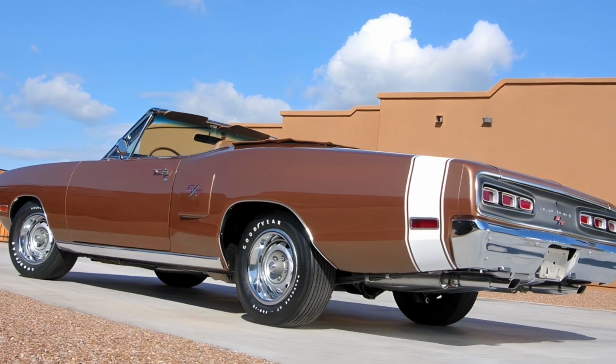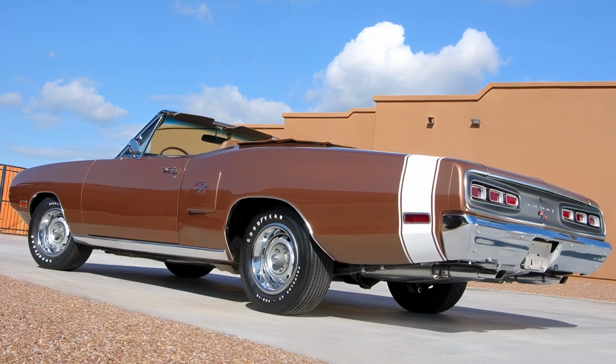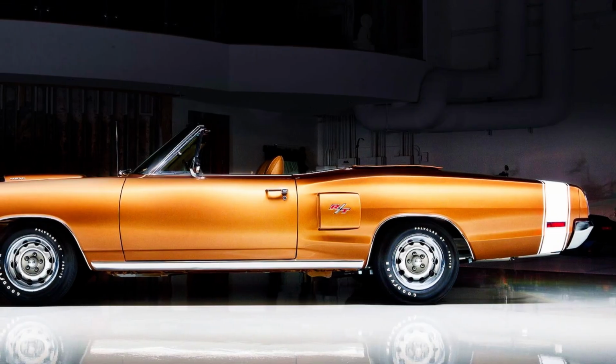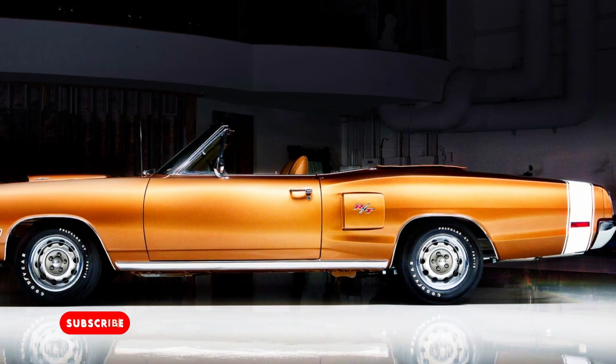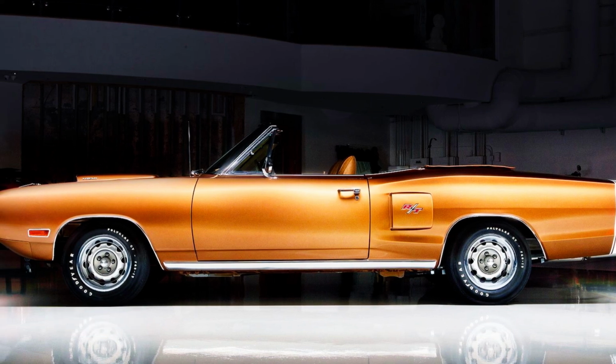One of the most special examples is a 1970 HEMI Coronet convertible, one of only two ever built, which was fully restored on the TV show Graveyard Cars. If that car ever goes up for sale, it could easily fetch a seven-figure price.